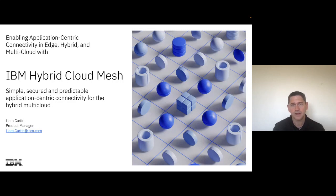Getting rid of that year six hardware refresh. If you've got underlying hardware that is coming to the end of its life cycle, it might be a time to look at retiring it rather than refreshing it.